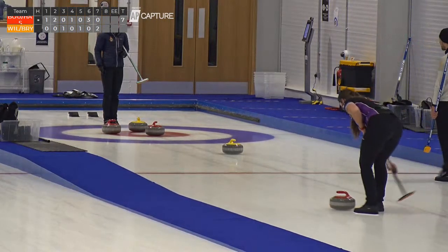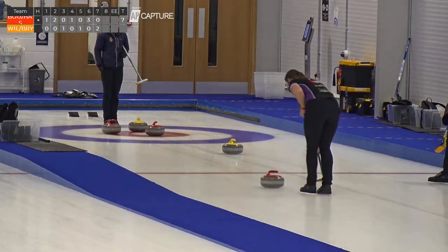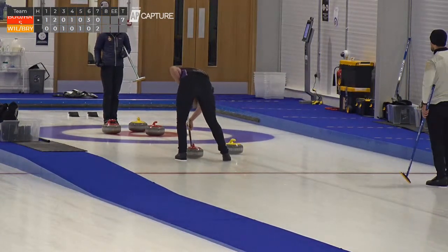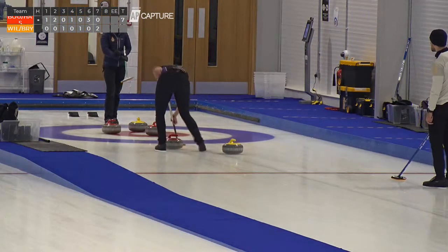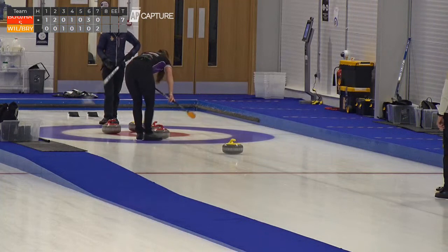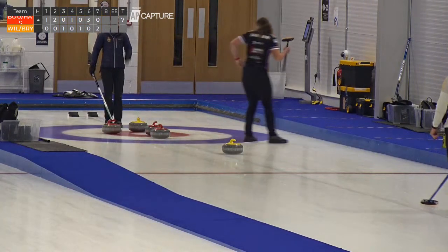So this is Mark's stone coming down now, just drawing this one in. Just coming up, just short of the other, that red stone that looks like it's probably sitting shot at the moment.